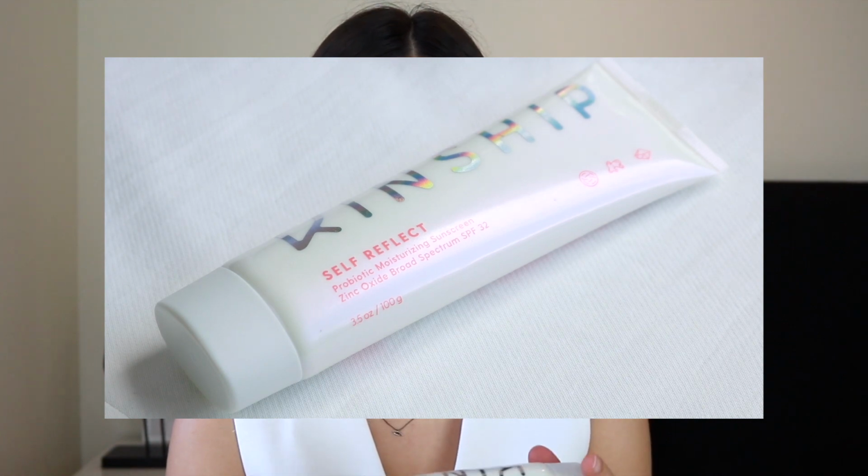It was a little expensive and you only get 2 fluid ounces of product in here, but I've heard rave reviews, so I am excited and I'm expecting to love this. Hopefully I do. Up next, I got the Kinship Self-Reflect Probiotic Moisturizing Sunscreen, Zinc Oxide Broad Spectrum SPF 32.